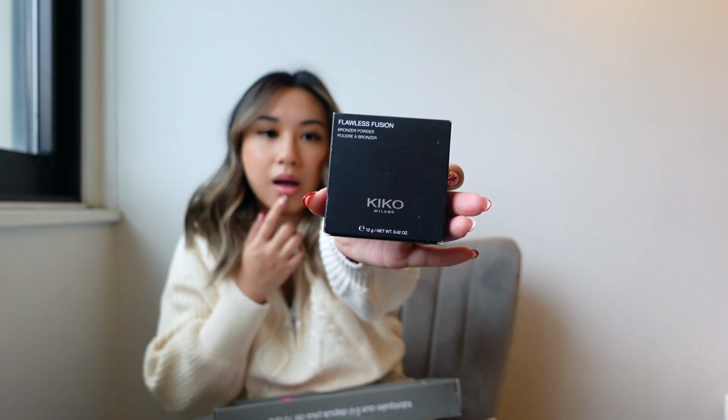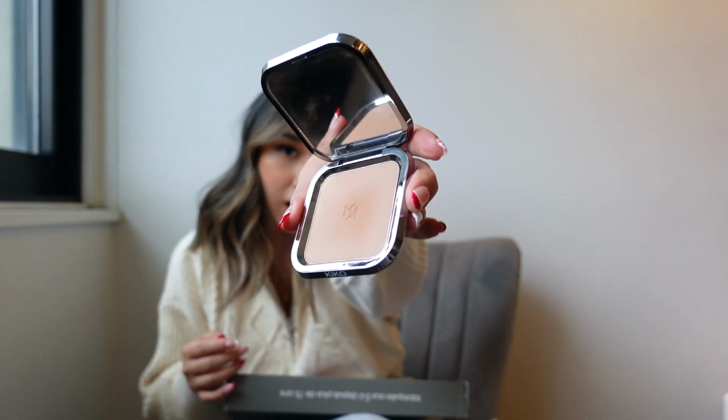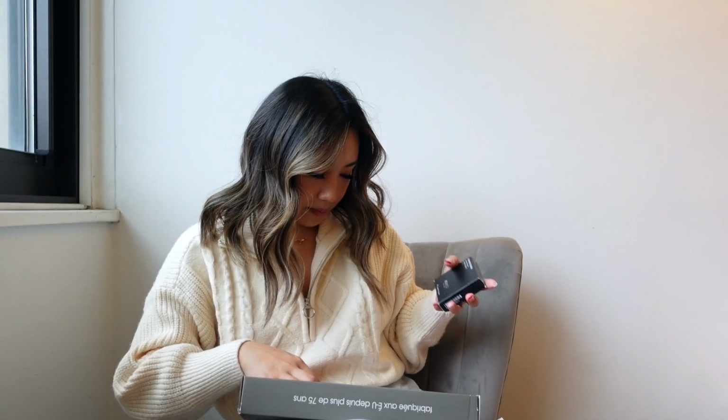This is Kiko Milano, and I kept it because I love the packaging. It was like $9 after this, but oops. But doesn't it look so luxe? Like, it looks like it's $40. So it goes on really well. I like it. I'm happy with it. I'm not that picky with bronzers, and I use them a lot. So this is shade 5.